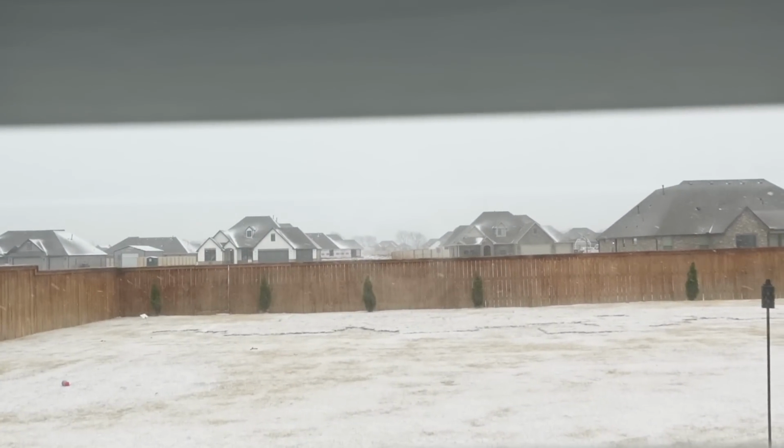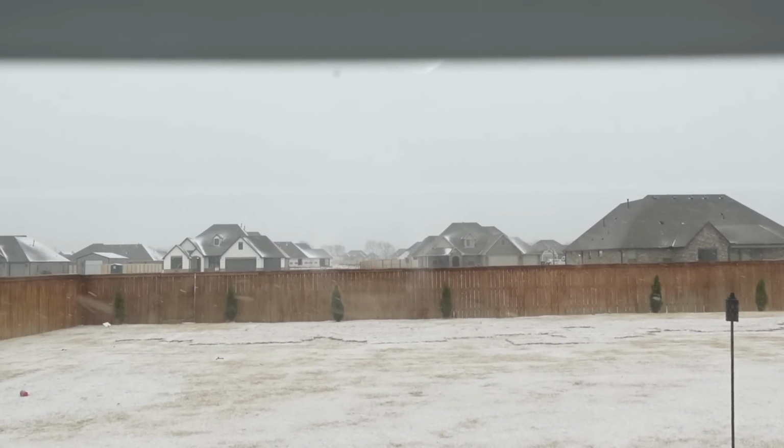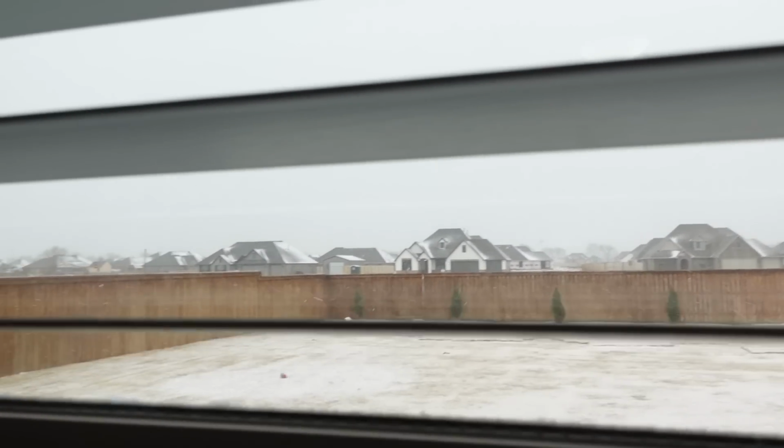Let's go look at it one more time. It is so pretty. I wish you could see how much it's coming down, but it just will not pick it up on camera.